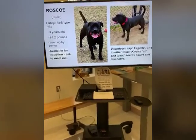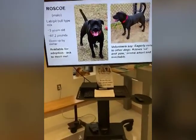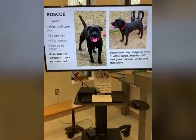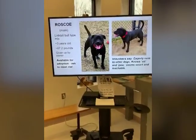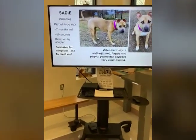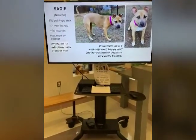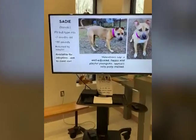Roscoe, very handsome lab pit bull mix, eager to run to other dogs, knows sit and paw, and seems very smart and teachable. He's only about 3 years old, and he was given up by owner, available for adoption, asked to meet him. Sadie is a pit bull mix, 7 months old, 55 pounds, well-adjusted, happy, playful, very potty trained, 7-month-old pup. Beautiful eyes.